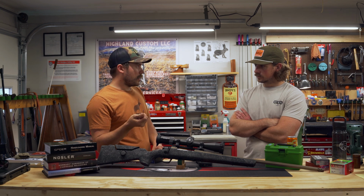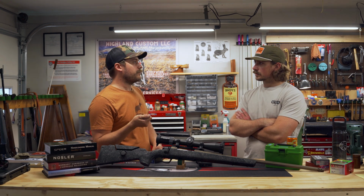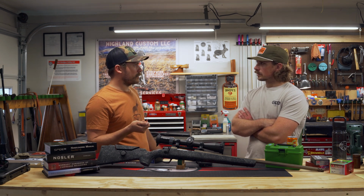But solid coppers, you don't have as high of a ballistic coefficient. But again, most of the time it's not a factor unless you're shooting 300 plus yards. And even then, it's just making a little bit more adjustment.